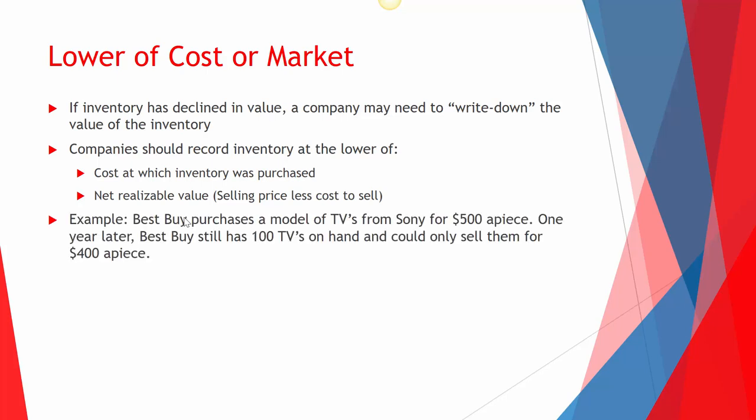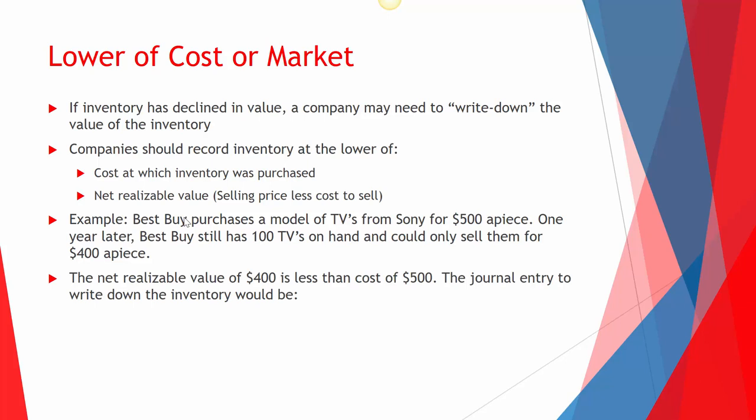So Best Buy purchases a model of TVs from Sony for $500 a piece. Maybe a year later they still have those TVs on hand, but they could only sell them for $400 because no one wants old model TVs anymore. In that situation, the net realizable value is only $400. They paid $500. They've got to write down those 100 TVs by $100 a piece. So they've got to do a $10,000 write down. And then here is the journal entry. It's kind of the same journal entry as when you sold the stuff, but here you're just writing it down instead. Yeah, so basically companies are forced to take more expense right away as a result of a write-down, which they're never going to be super excited to do.